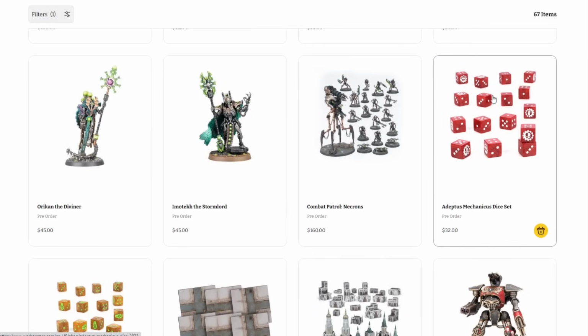All right, and then next we got the dice right here. So 32 bucks for the Ad Mech dice. I do like them. It seems like Games Workshop has gone more back towards the marbled, which I like. But they've also gone with the sharp corners, which are cool because you don't get as many cocked dice, but they also don't roll as well. So I'm kind of torn. I think I've decided that I like the big chunky round dice, not these cornered ones.